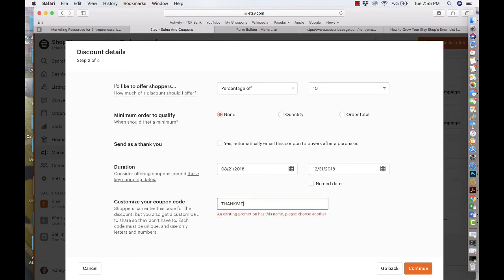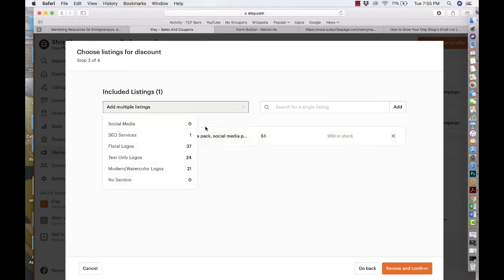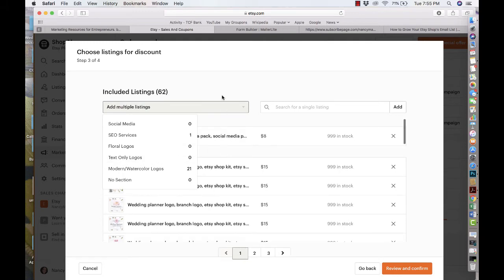Oh, I did mine earlier, so it's telling me that I already did it. So let me just do 15% because I did one earlier for 10%. So here you go, this is the code. So you save it. I guess you can't put a percentage. So you save it, and it's going to ask you what listings you want to apply it to. I did it for all my listings. I really didn't care what they purchased, to be honest. So I just went ahead and did it for all of them. I selected all my listings.